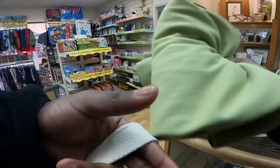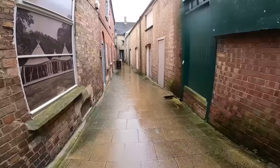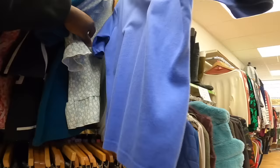Bye bye. See ya. Yo, it's giving Diagon Alley. Man, I love these kind of places. They're just old buildings, they just make me happy. So I know I'm in the right place when I'm seeing this kind of stuff. Spirit of the Andes. That's just a basic top, but I'm not going to pick it up. Hopefully Lola will like it for a show. But we're in the right place with stuff like that.